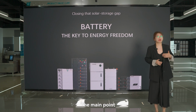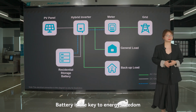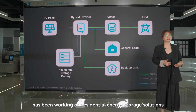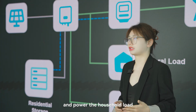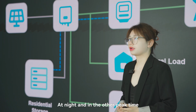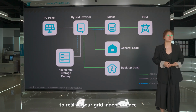The main point is that closing the solar storage gap is our battery. Battery is the key to energy freedom. Our top band has been working on residential energy storage solutions. During the day, when the sunlight is sufficient, the solar charges the battery and powers the household load. At night, and at other peak times, the battery storage system will balance the feeding and the demands to realize your grid independence.